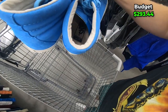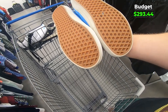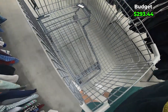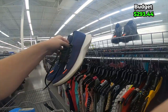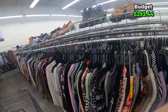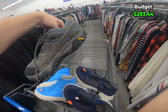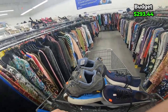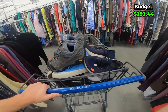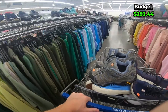All right, we got some Vault Vans. Vans Vault. I don't know if you can see it on the insole. These are only $9. It's a pretty good find. Not too bad. Got some Allbirds. This brand is kind of crap lately, but $6.99 is a good price for them. Merrells. $10. Not too bad. All right, I'm eating my words. This turned out to be a decent stop, depending on what Chris has got, because I've only gone through like half of this stuff.